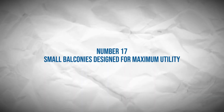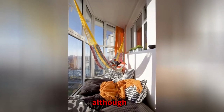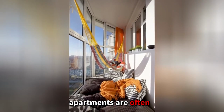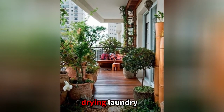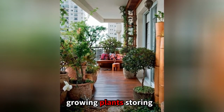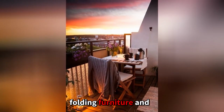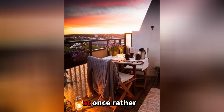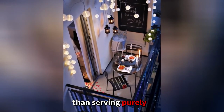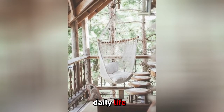Number 17. Small balconies designed for maximum utility. Although balconies in Japanese apartments are often quite small, they are rarely wasted. These spaces may be used for drying laundry, growing plants, storing outdoor items, or providing additional ventilation. Folding furniture and compact shelving allow even tiny balconies to perform several functions at once. Rather than serving purely decorative purposes, these outdoor spaces contribute directly to daily life.